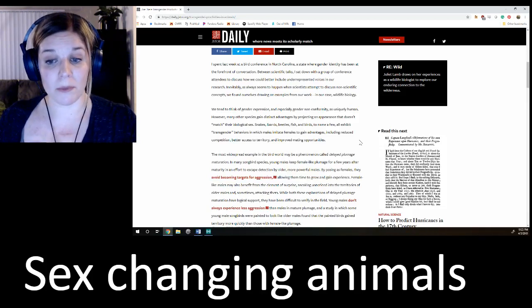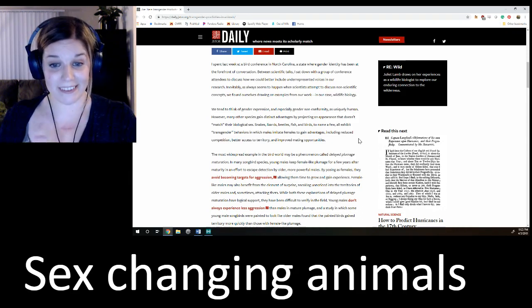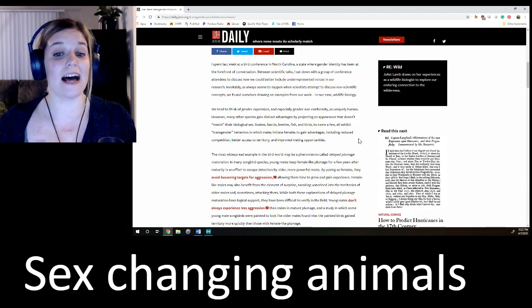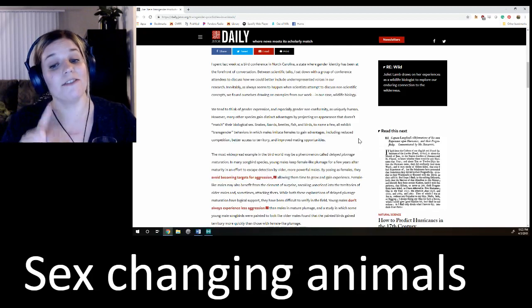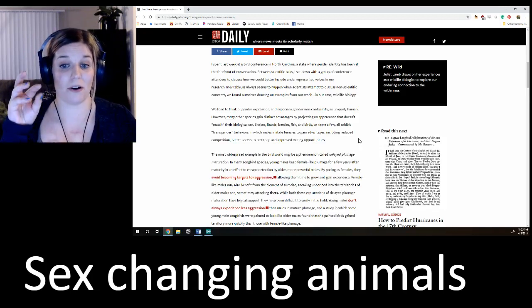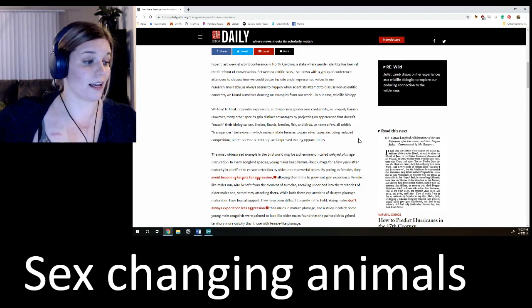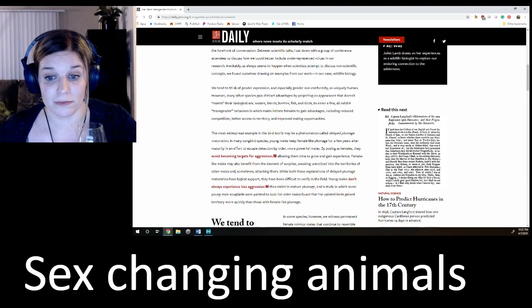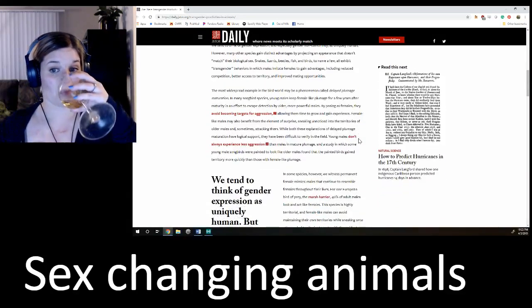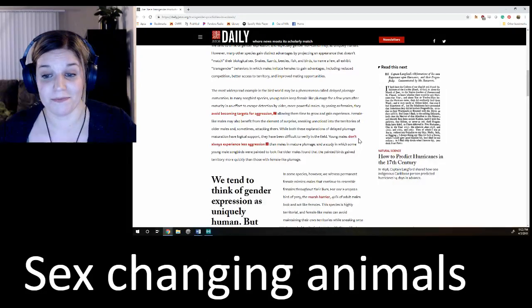Young male songbirds keep female-like plumage for a few years after maturity to escape detection by older, more powerful males. So they pose as females so that they're not attacked. They are still functioning males in terms of reproductivity. They just keep what you could call the secondary sex characteristics of females. They pass for a while so they don't get beat up.